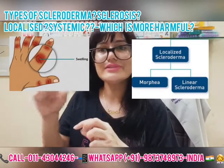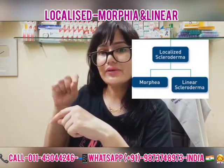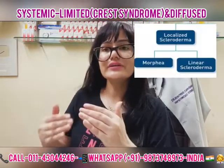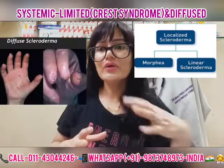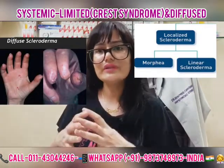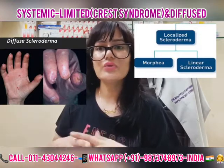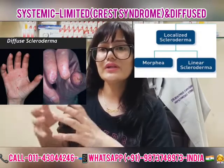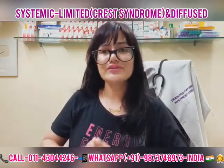Linear, as the name suggests, means there is thickening, elevation, sclerosis and hardening on the skin in a linear pattern. Now the systemic type, as the name says, affects your whole body. This is further categorized in two parts: limited and diffuse. In limited, you have a slow onset, a gradual pattern, where your skin and extremities, your hands and legs, are affected. But in diffuse, the last one, the onset of the problem is sudden.